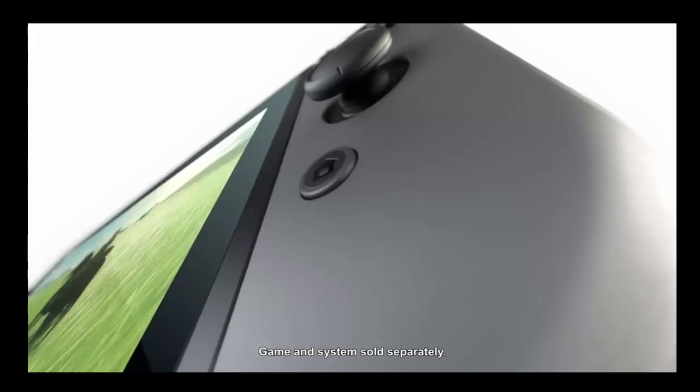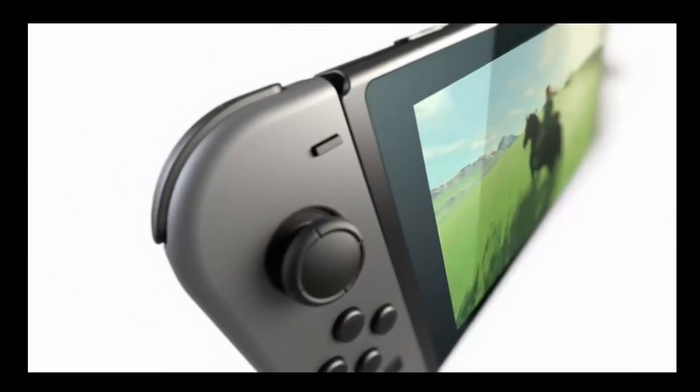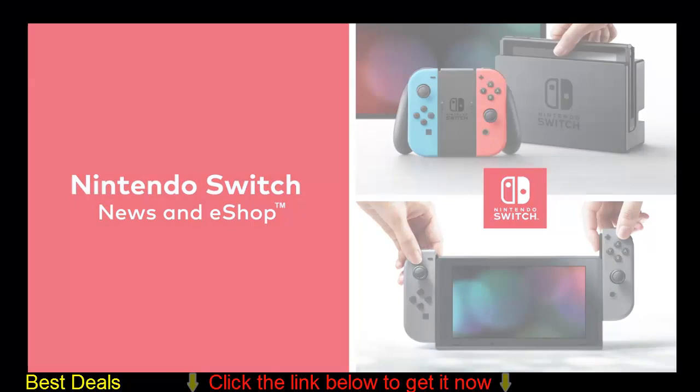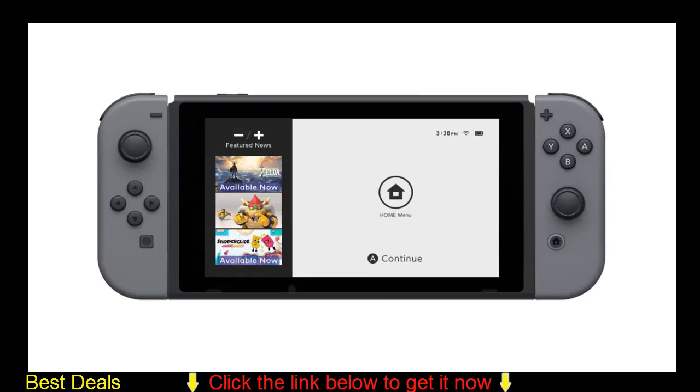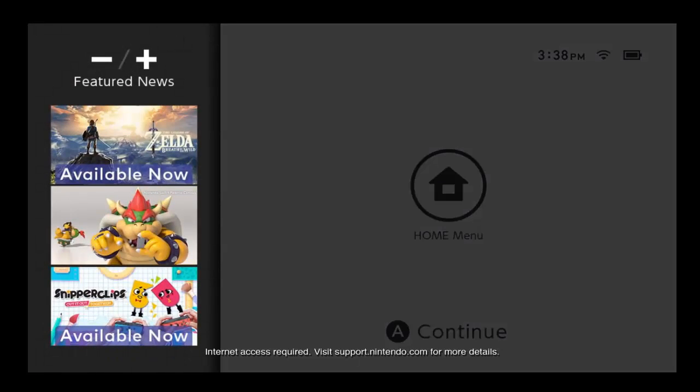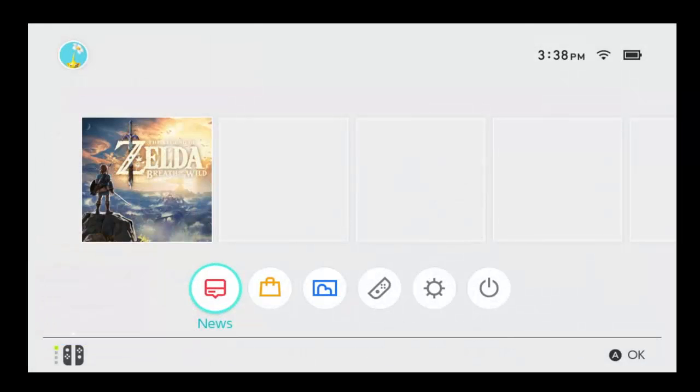Nintendo Switch is the home console you can take on the go. You can stay up to date on all things Nintendo with the news feature. Right when you start the system or wake it from sleep mode, featured articles appear on screen, highlighting the latest updates from Nintendo. You can also find news right here on the home menu.